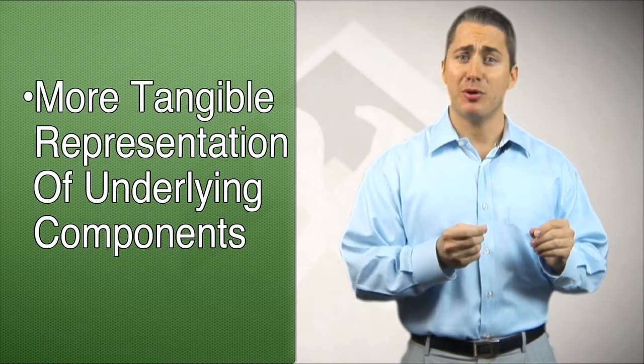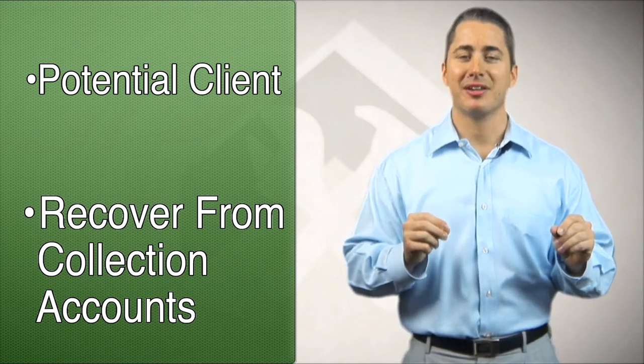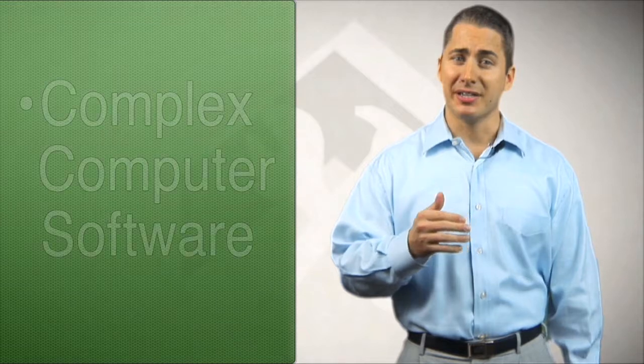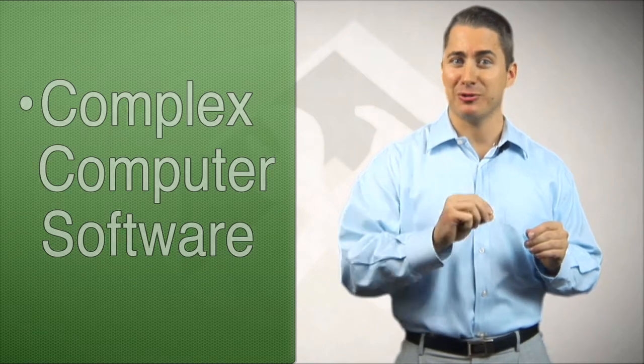We use the 5 C's because they are a more tangible representation of the components that are commonly referred to as credit scorecards, which institutions from pawn shops to the world's largest banks use to empirically evaluate creditworthiness, from who to attract as a potential client, all the way to calculating how much they are likely to recover from a collection account. You may have seen a list of the components used to calculate a FICO credit score. The FICO score is becoming increasingly less important due to the availability and affordability of complex computer software, which has motivated many smaller and medium-sized institutions to develop their own scoring models in-house.